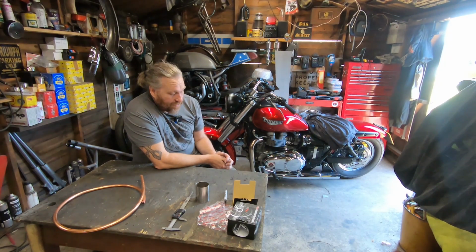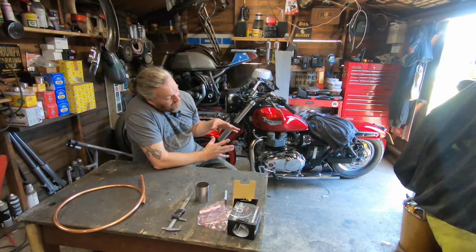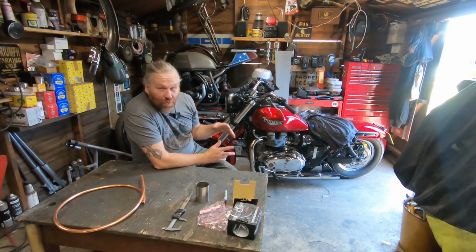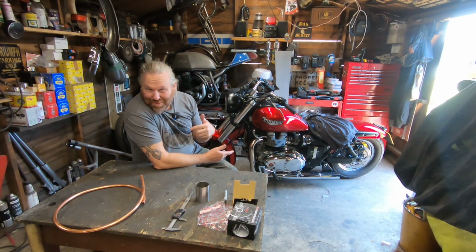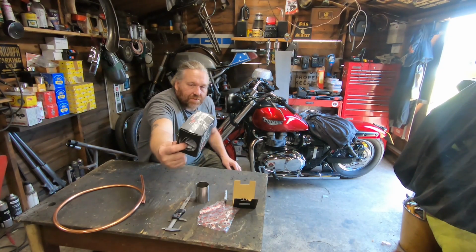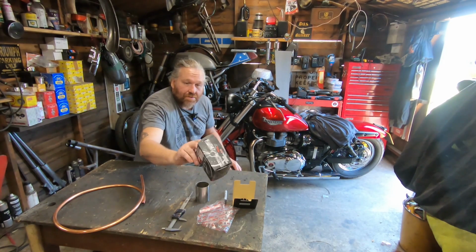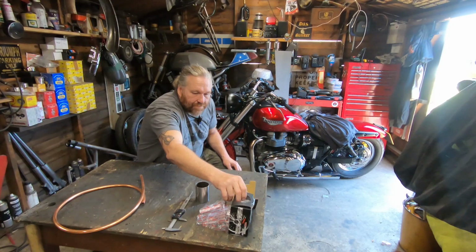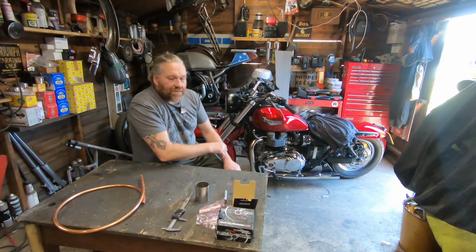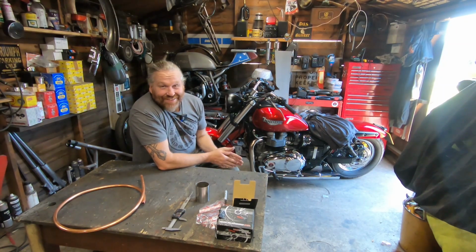My memory's terrible. So the Triumph had a huge big speedo in the middle of the handlebars. It was massive and quite hideous, only in my opinion. So I bought a little digital speedo for it. It's a little Cosso. It's quite a smart little unit. And I started to put it on the handlebars, on the bracket that comes with it. I don't like it.